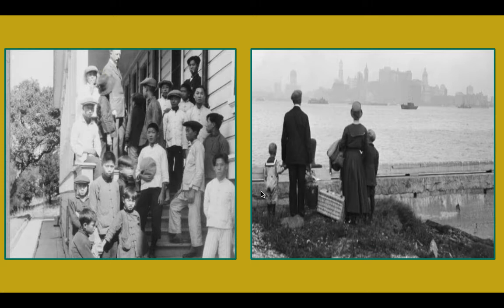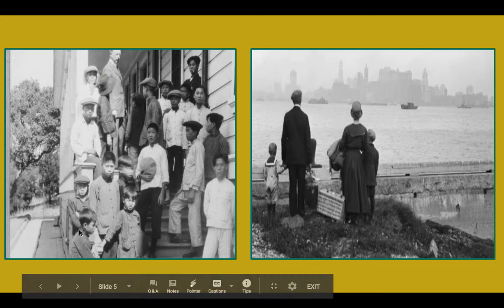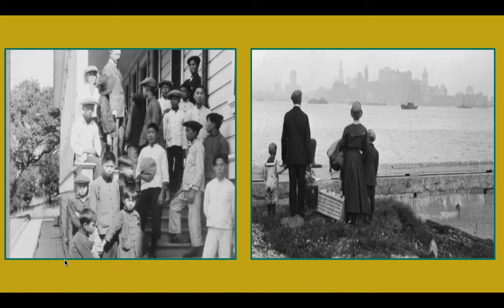And as you can see, we have this European family. We can infer they're from Europe because they're standing on Ellis Island and they are looking at that growing skyline. Thank you, cheap steel, right? Of the city of New York. And these are folks standing outside a processing center on Angel Island on the west coast of the United States.